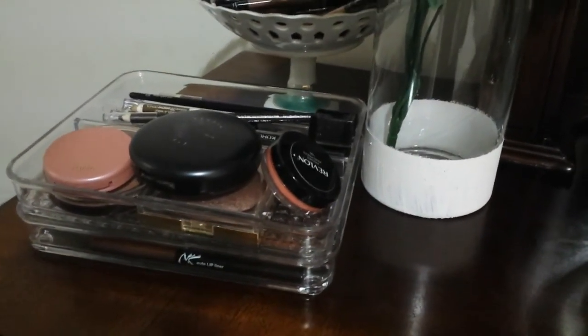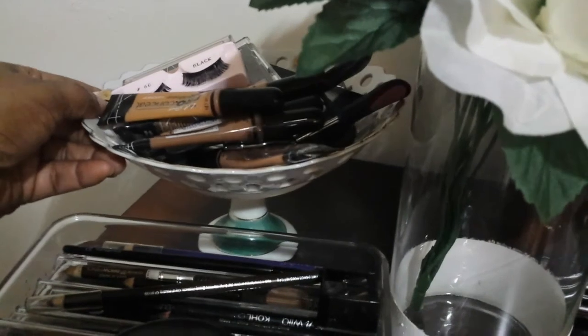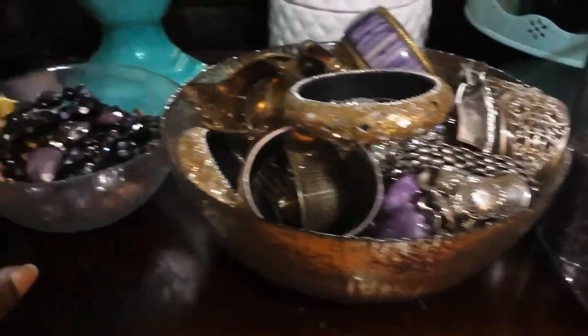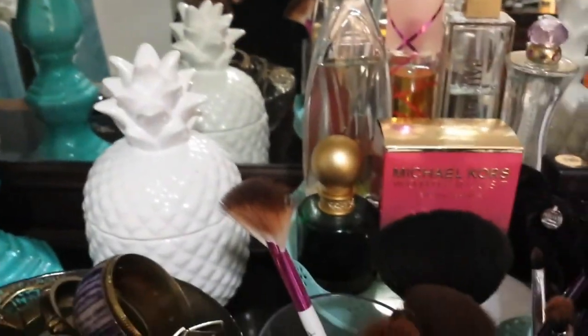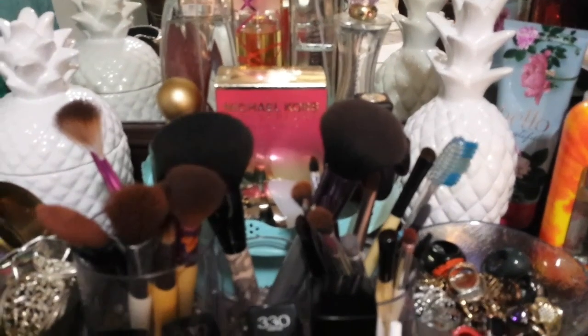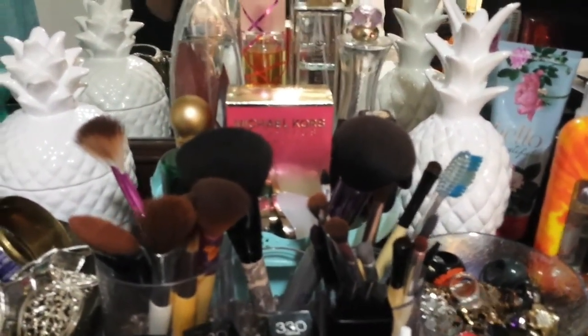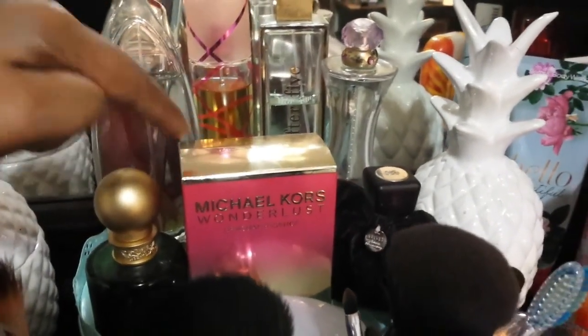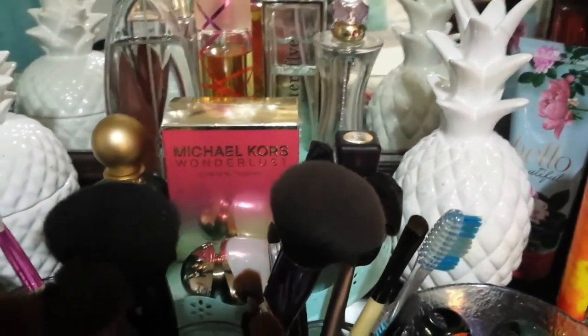concealers and stuff like that that I keep there, some of my bangles and things like that, foundation, my brushes, a cute little candle holder I've had for a while. I have two pineapples there. I haven't really decorated my room for Christmas other than the DIY mirrored box that I have over there. Some of my perfumes. This was a recent gift, my partner's brother-in-law gave me that.